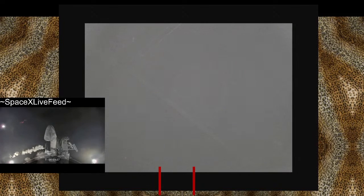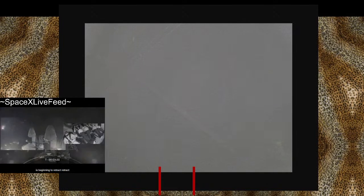All right, and there on your screen, you can see that the strongback is beginning to retract. And Kate, that strongback will move back just a couple of degrees you see here. Then at T0, when the Falcon 9 sends the liftoff command to the ground to release it, hydraulics will bring that strongback the rest of the way to about a 45 degree position at liftoff.